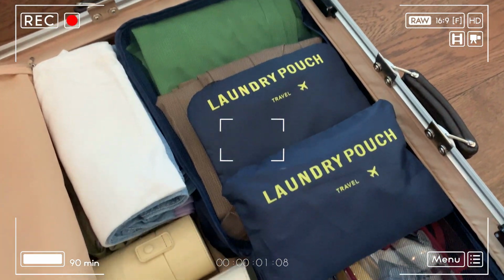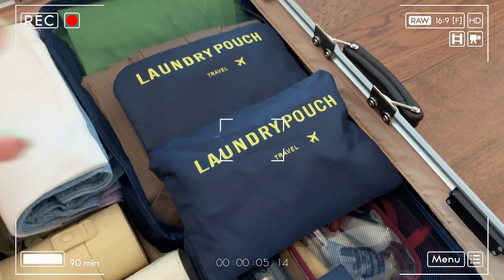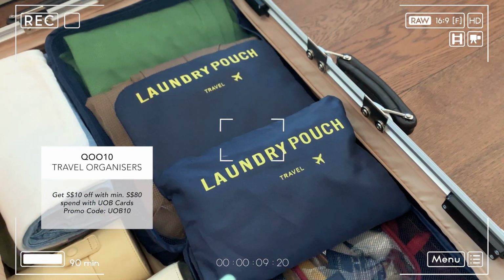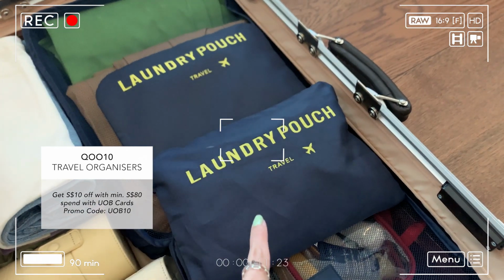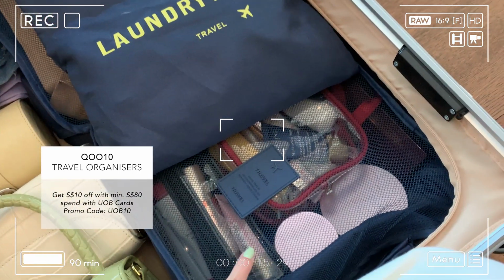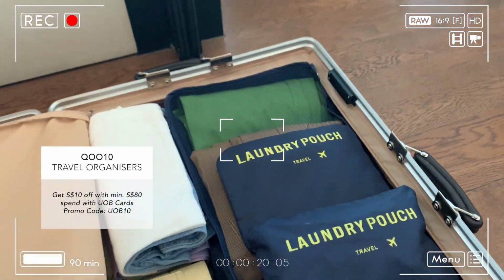And this is what I've packed for my trip. I love how we have these luggage organizers. This is a set of 7 that costs $14 on Qoo10, and I packed my intimates, accessories, clothing, and beauty products. So luggage is very organized.